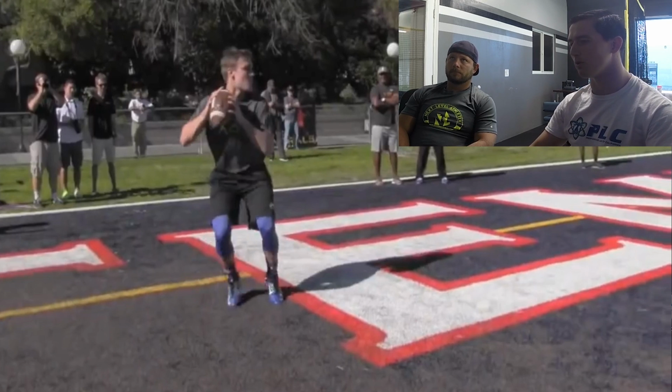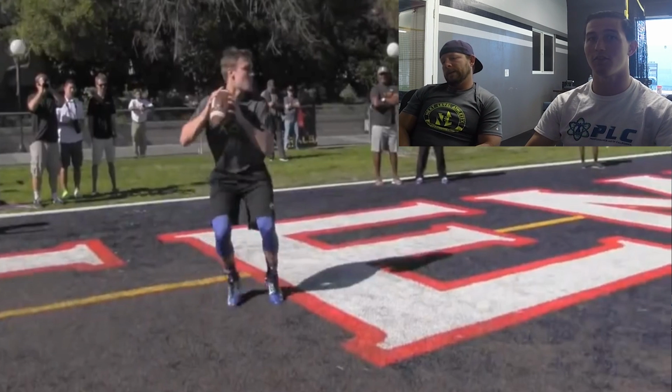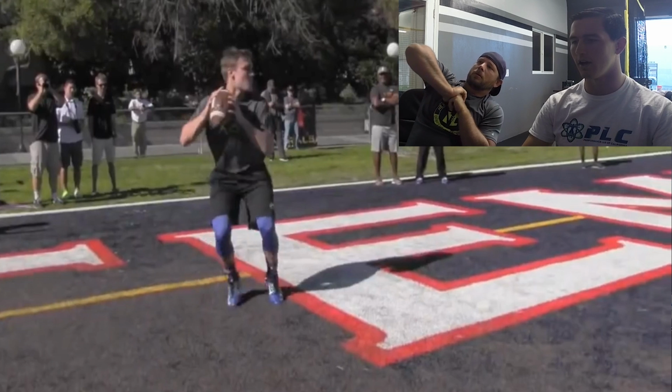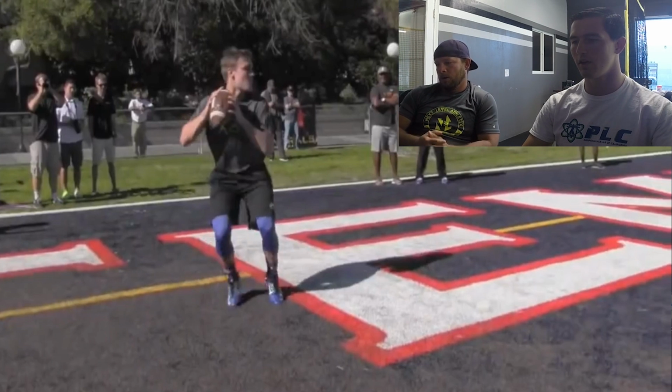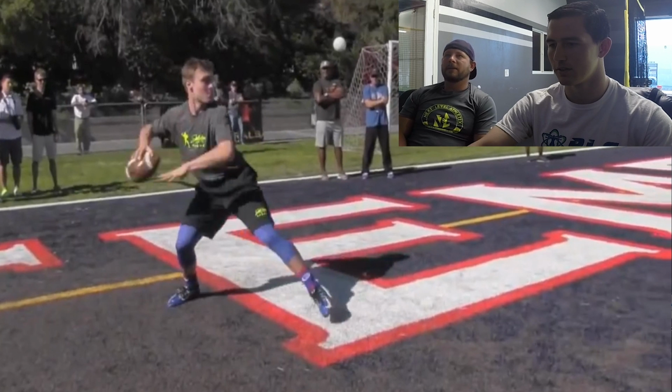He's got another year where he could have developed and changed some of these things. But at the same time, I'm sure a lot of these things are habits that can just be broken, reassessed, readjusted. Let's get after it. Let's break Tate down. This is the QB breakdown.